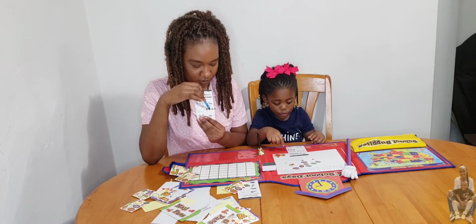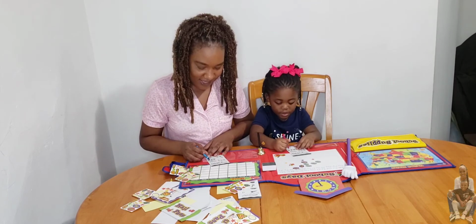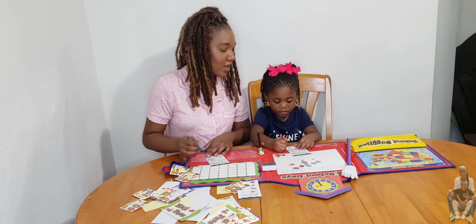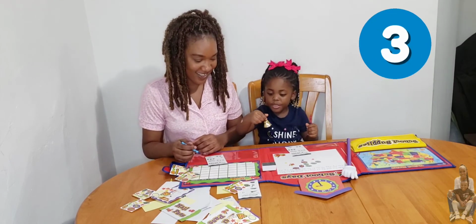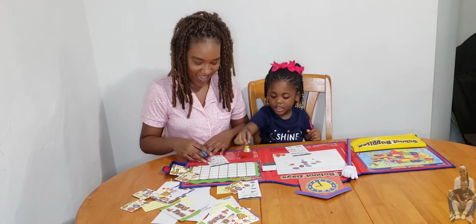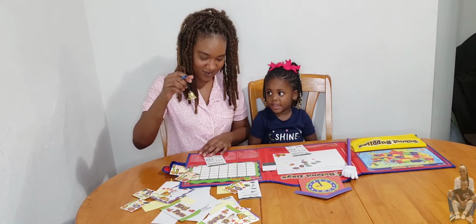One. Two. Three. Okay, how many leaves? Three. Yes. Number 3. How many times are you going to ring the bell? 3 times. Yes. 1, 2, 3. Okay. Your turn. It's my turn. 1, 2, 3.